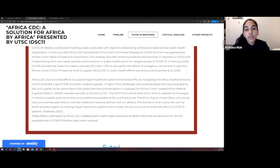So in efforts to support the healthcare systems in order to handle potential COVID cases, Africa CDC helped curate AMSP, which is the Africa Medical Supplies Platform, which is an online platform that allows countries in Africa to have better access to PPE and medical supplies at fair and fixed prices.